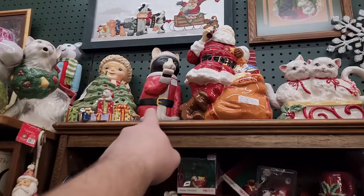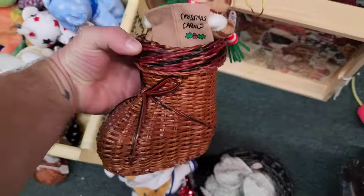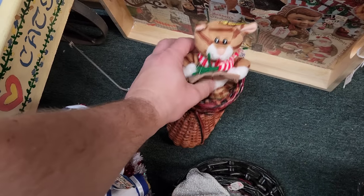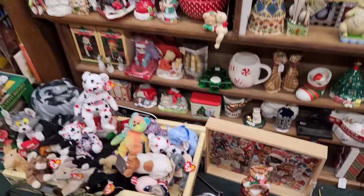Look at that Christmas kitty up there. Oh my gosh, I just found another one here. Look, there's another one in the little stocking. That's so cool. I wonder if this one works. No. Bummer. But still, that's really cool that they have that, especially two of them.